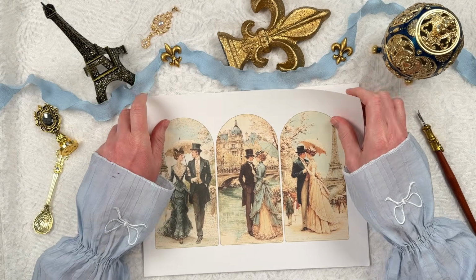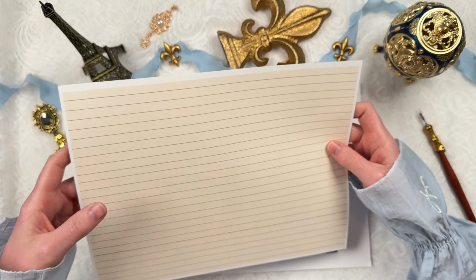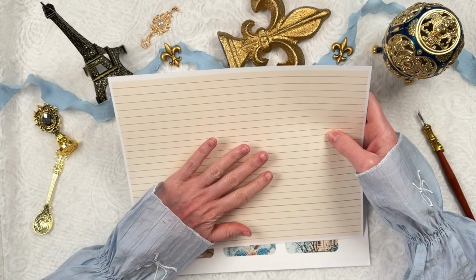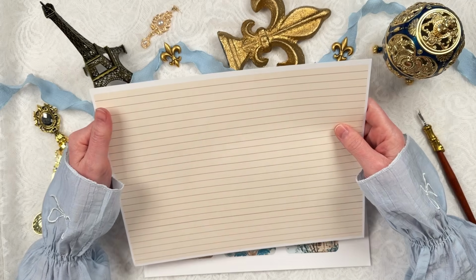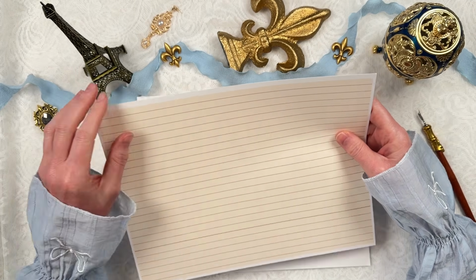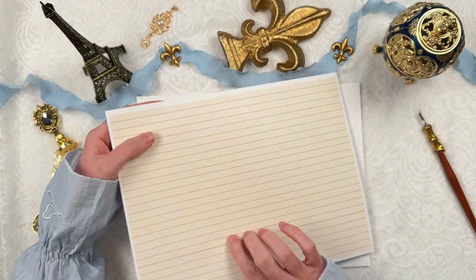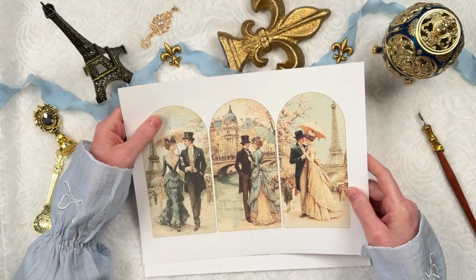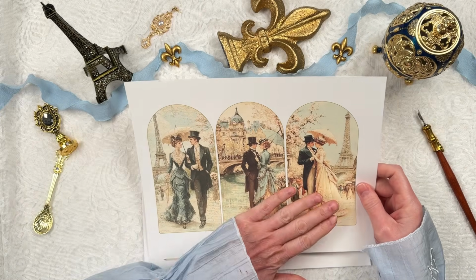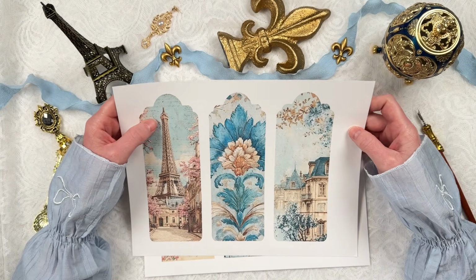So here we have some large tags. And here on the back, I printed the lined papers. And I have linked that below as well. So if you like to write on your tags on the back, then you can back your tags with those lined pages. Oh, how pretty. And I added more tags to this kit as well.